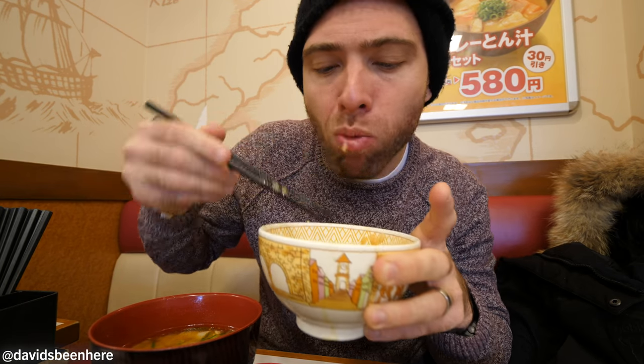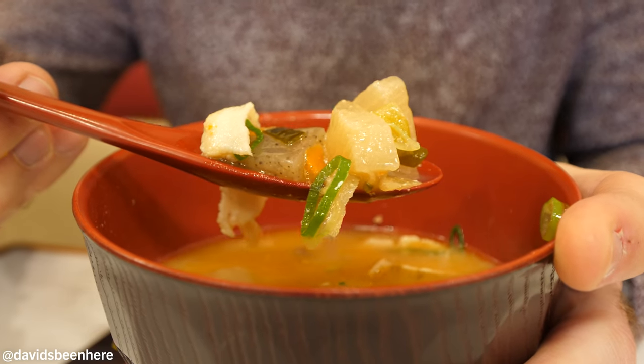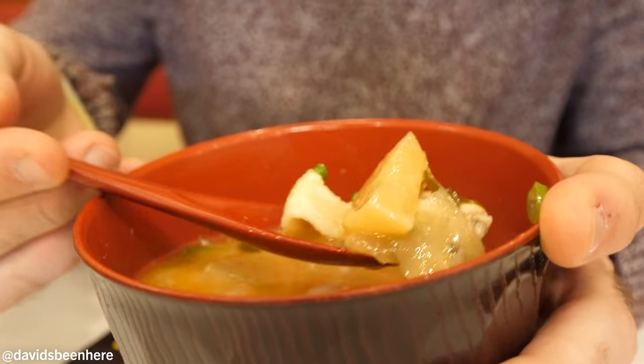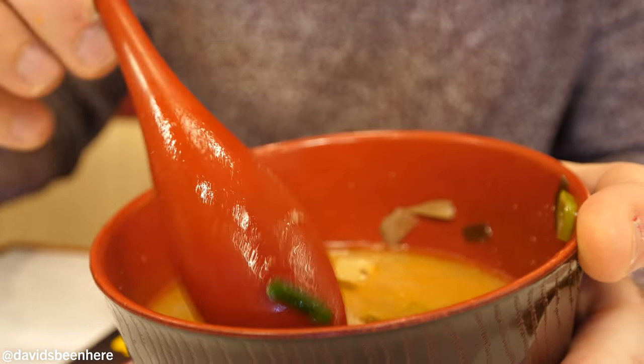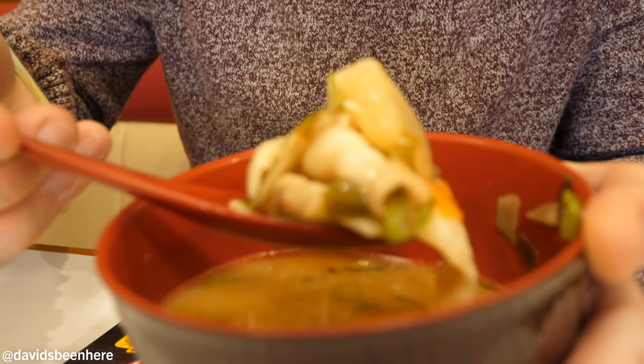Oh wow. So next up we're gonna try this curry miso soup. Oh man, it has some pork, onions, some herbs. Oh, this is great. Oh yeah. That broth is so fantastic. Very nice. Incredible. Look at all that. You have a radish in here. Pork is nice and chewy, nice and fatty.